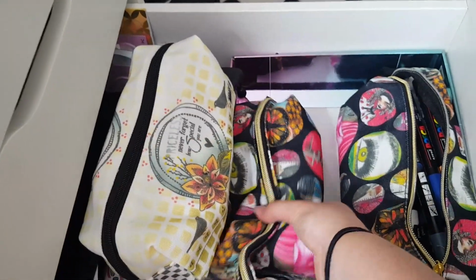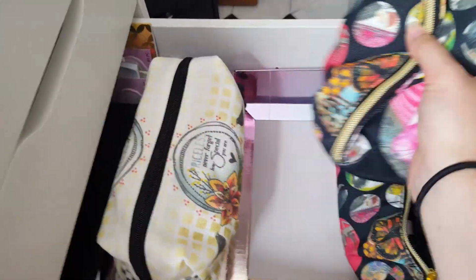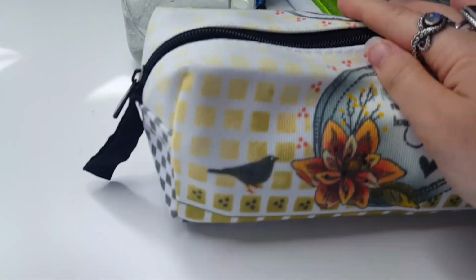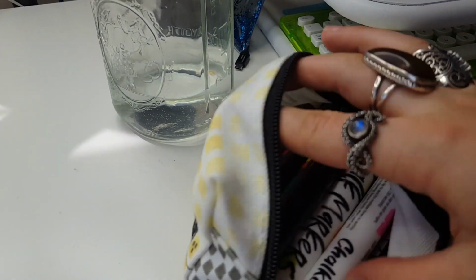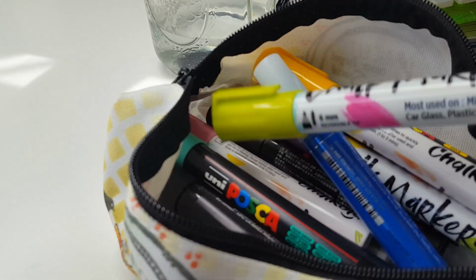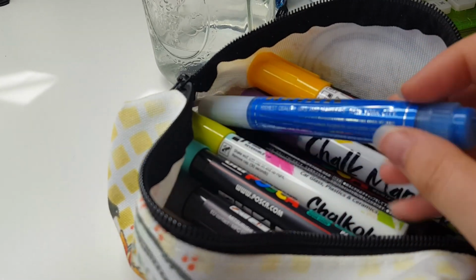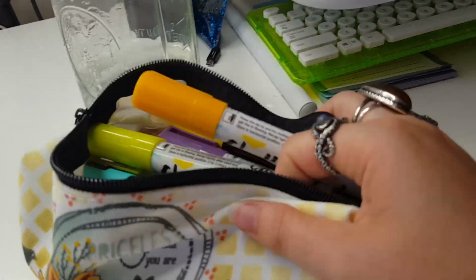Next, I have this bucket. This is the one I was talking about that used to be under my rolling cart, and now it's just in here. In here, I have my paint pens, again, so that I can pull this out, bring it up on my desk, and use it. This one houses all of my large paint pens and chalk markers. So my large tip Poscas and my Crayola markers and random markers that I got from other places. Not a fan of this one, but I want to use it till it's gone.